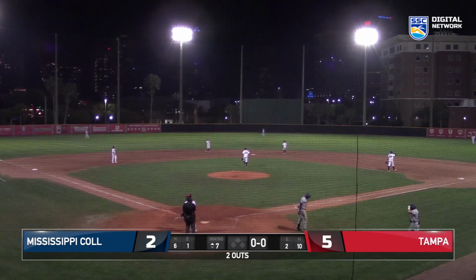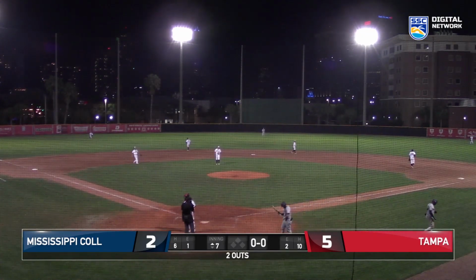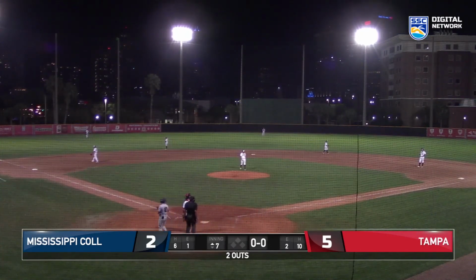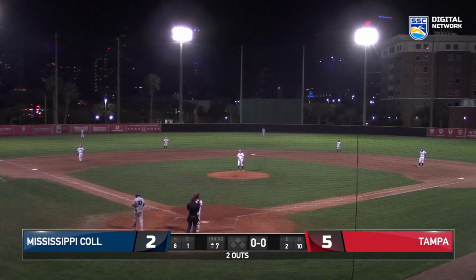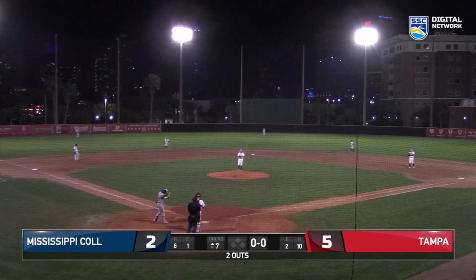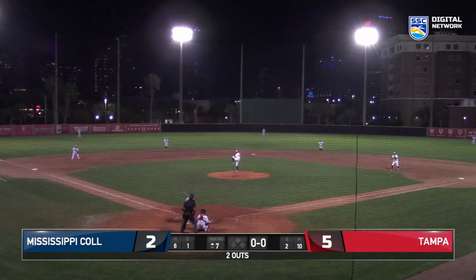2 down now. 1 more out to go, and the Spartans will have wrapped up their 15th win of the season. Now batting, the designated hitter, Caleb Reese. That'll be their 16th win of the season. 15th win in a row. 16-1 on the year. A real hot streak. Homestand. Don't want to jinx anything. Currently undefeated.